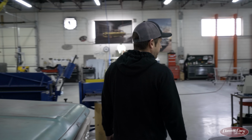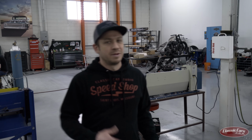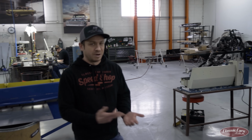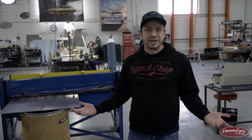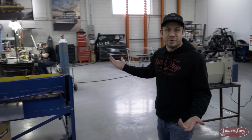We have all of our fab equipment, and this allows us to make every car very, very custom. So at the beginning of every restoration, we do a lot of sheet metal work just to get everything right. We make a lot of custom panels, interior components, whatever it takes to make it all go forward and work. So back here we have Mark and Travis, two guys in the fab shop at the moment.